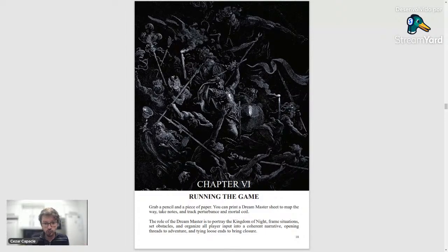Like the Dream Master sheet to map the way. Okay, so those dots can help you map the point crawling, I'm assuming. Track perturbance, and mortal coil. We don't know what perturbance is yet. Okay.